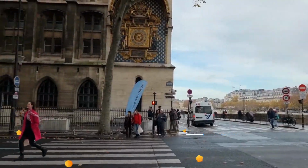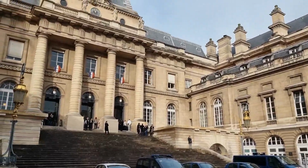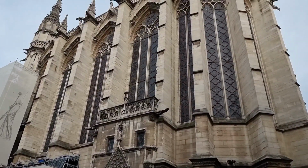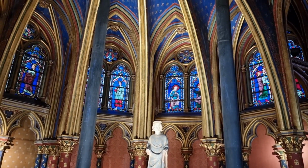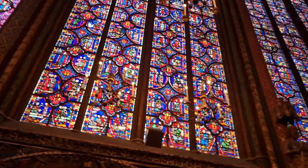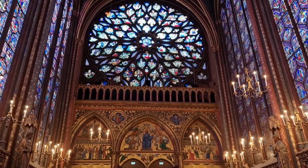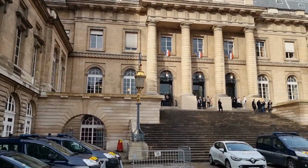Amen. As we make our way to Sainte-Chapelle, we can also cross by the Palace of Justice, and it is so beautiful, the Palace of Justice here. And now we are inside the Sainte-Chapelle, and my god, this takes your breath away. There's the ground level here, and there's also a level upstairs which is even more beautiful, so let's go check that out.